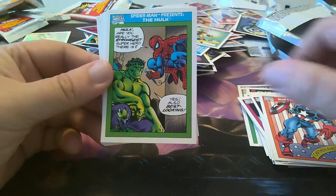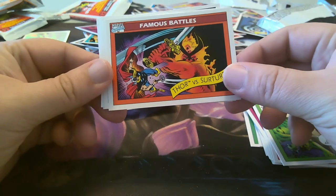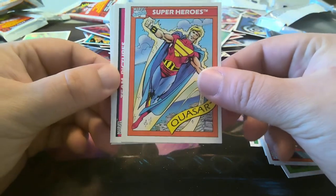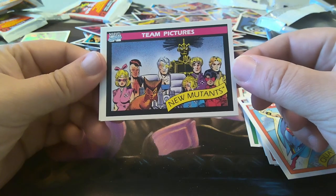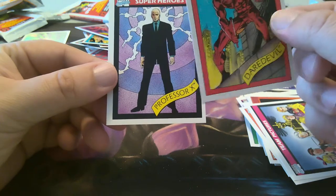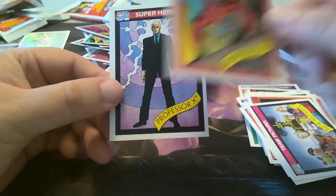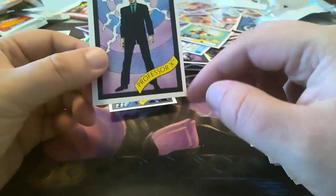Captain America presents the Hulk. Thor versus Sutar. It's the Marvel Superman. Quasar. The New Mutants. This is a movie out right now, and I've heard it's terrible. Oh, look at that. Daredevil. See number one? Oh, number four. I liked his Netflix show. And Professor X. This is not centered very well either. It's got a really far cut over on the side there.